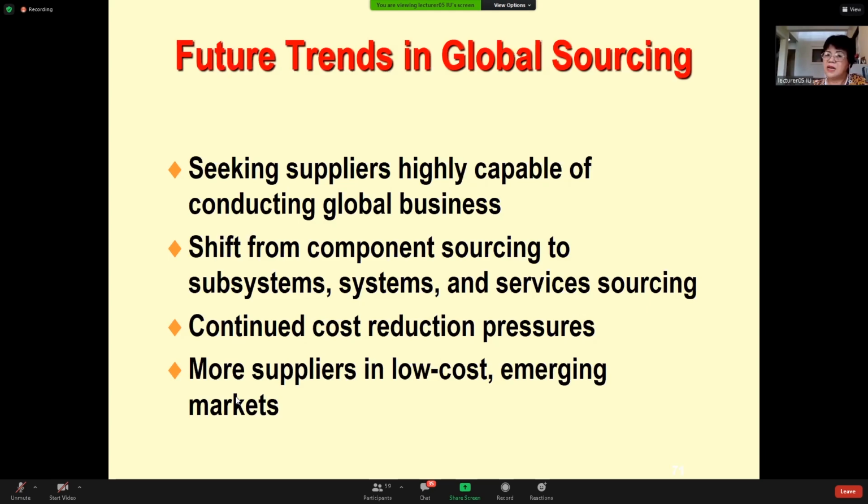Cost reduction pressure continues. Always low cost, and more suppliers in low-cost emerging markets. So we have to look more in the emerging markets because the opportunity is there. The low-cost opportunity is there.